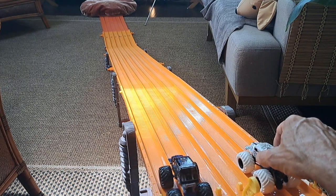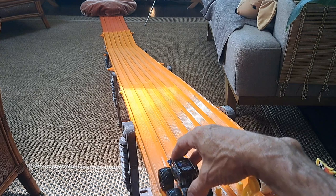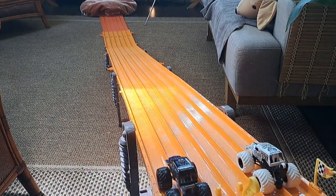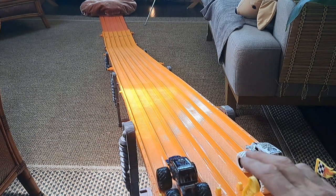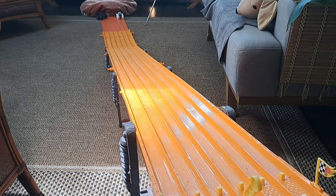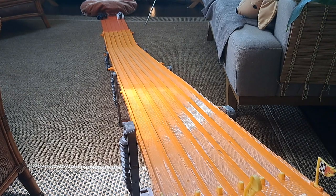So I'm actually not going to race the regular Gravedigger with son of Gravedigger together. We're just going to race it separately, and I suspect son of Gravedigger is just going to blow this away, and we'll find out right now. Yes, by 2 or 3 car lengths. All right, and then we'll just put fluorescent Gravedigger against son of Gravedigger.